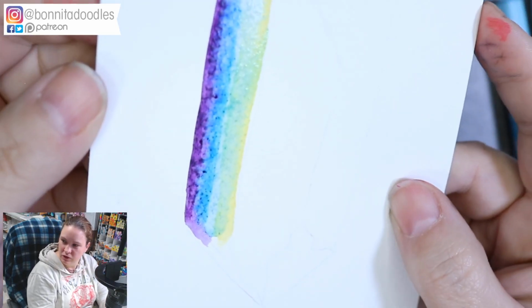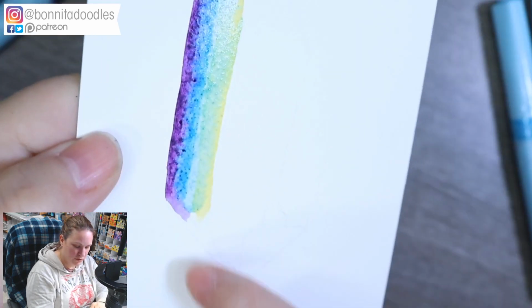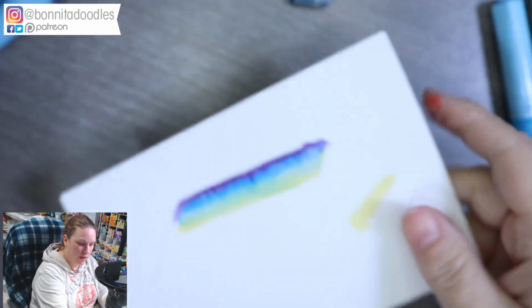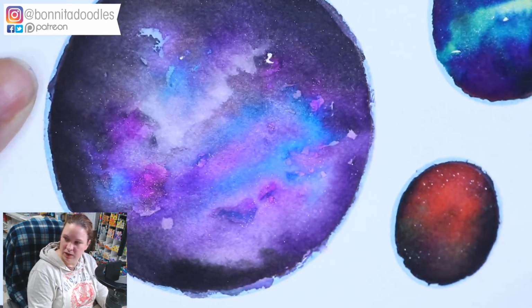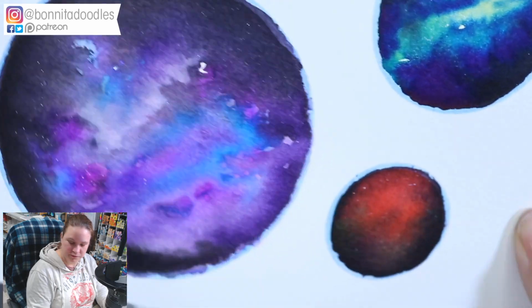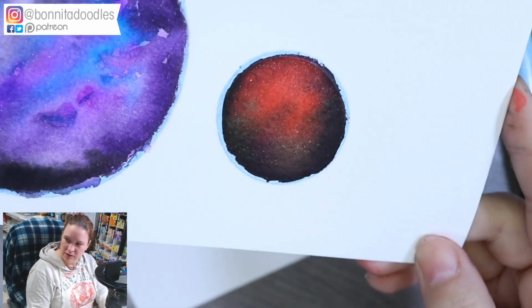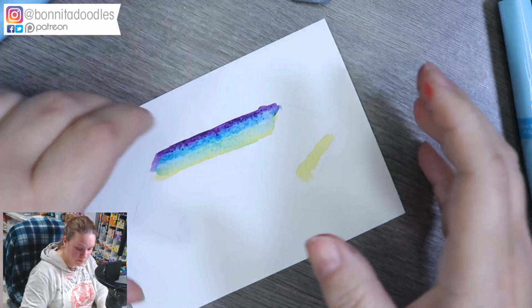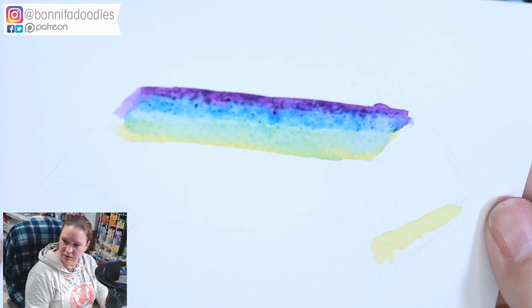Right, can you see all that bobbling? So all these little black flecks are where the paper has basically balled up, whereas where you look on this one, it hasn't done it at all. So yeah, I'm not impressed. It was cheap, to be fair, but I'm not impressed with that.